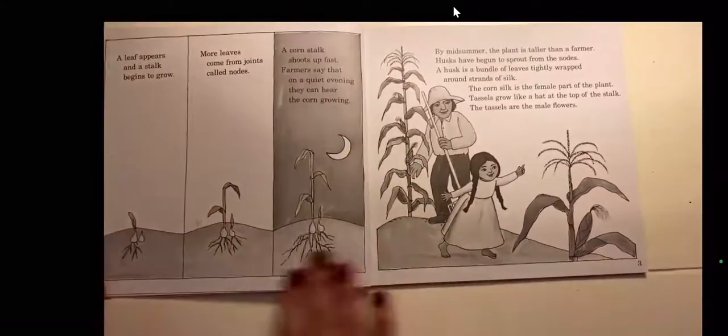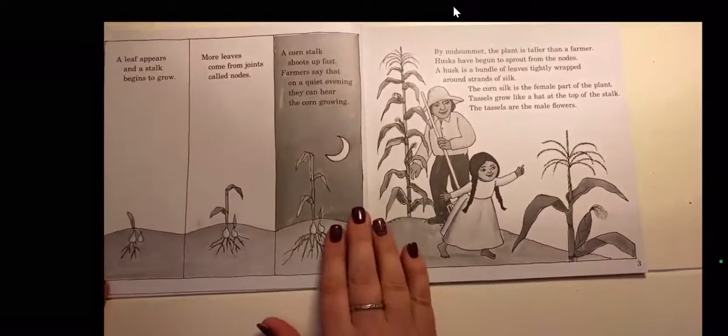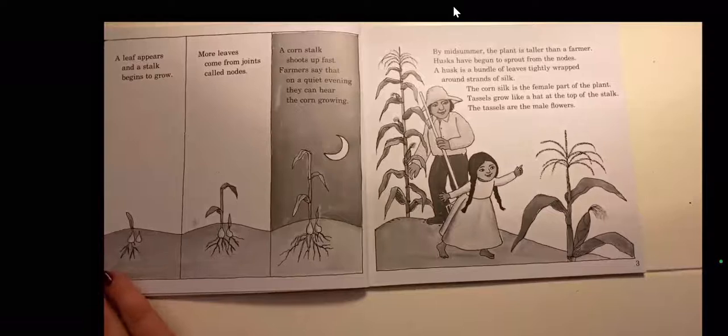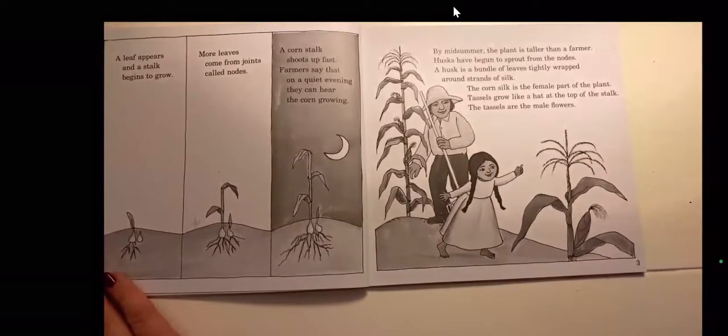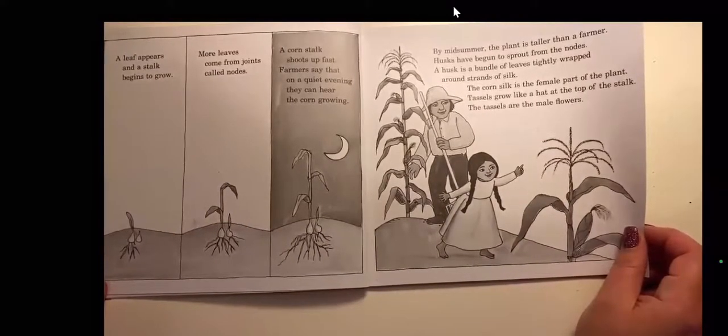A leaf appears and a stalk begins to grow. More leaves come from joints called nodes. A corn stalk shoots up fast. Farmers say that on a quiet evening they can hear the corn growing. By midsummer, the plant is taller than the farmer. Husks have begun to sprout from the nodes. A husk is a bundle of leaves tightly wrapped around strands of silk.